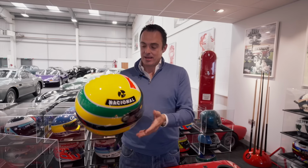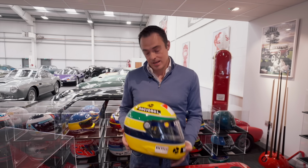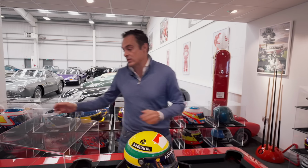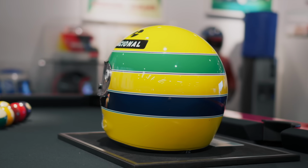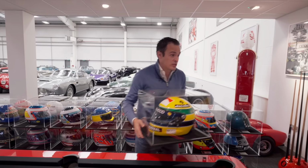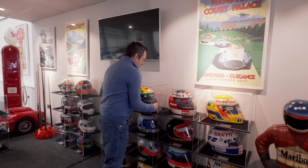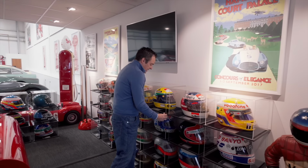So this helmet for me is incredibly special. It's not just incredibly special amongst this wonderful collection, but it's incredibly special just as a piece of automobilia, as a piece of memorabilia, as a piece of Ayrton Senna memorabilia, as a piece of Formula One memorabilia.